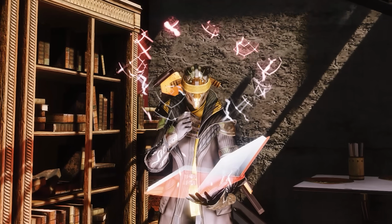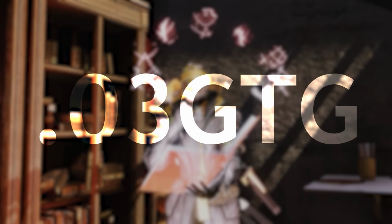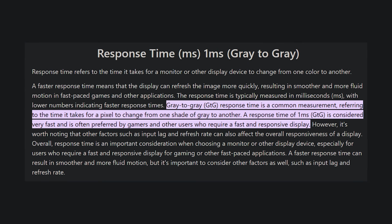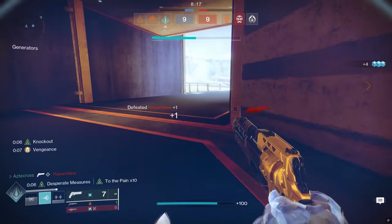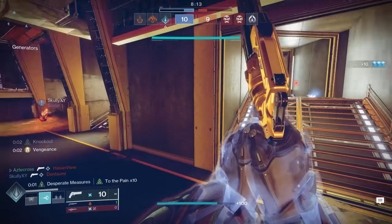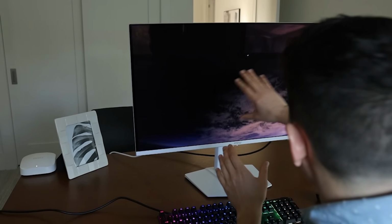And for my more technically inclined people out there, this monitor is rated at 0.03 milliseconds gray-to-gray response time. This is what measures how fast the pixels on the monitor can change from one shade of gray to another. Essentially, what this boils down to is that the monitor is fantastic for competitive gaming, while also still being absolutely sexy. It's buttery smooth. You can almost feel the colors just gliding off the surface.